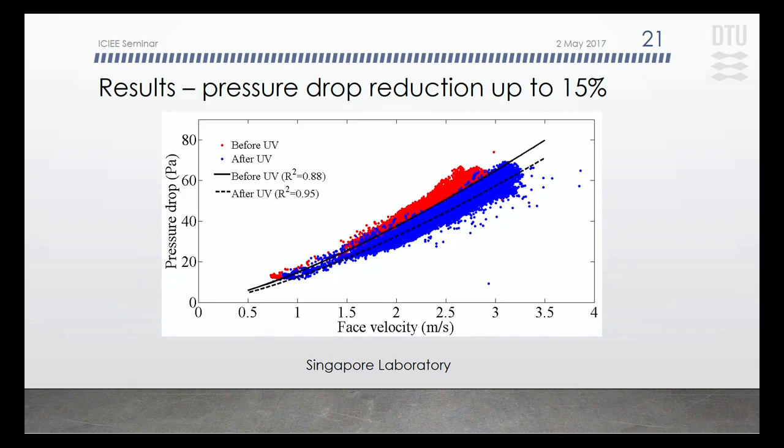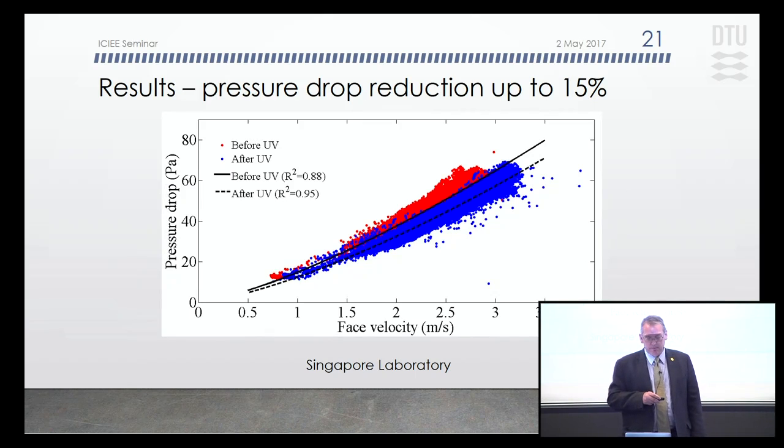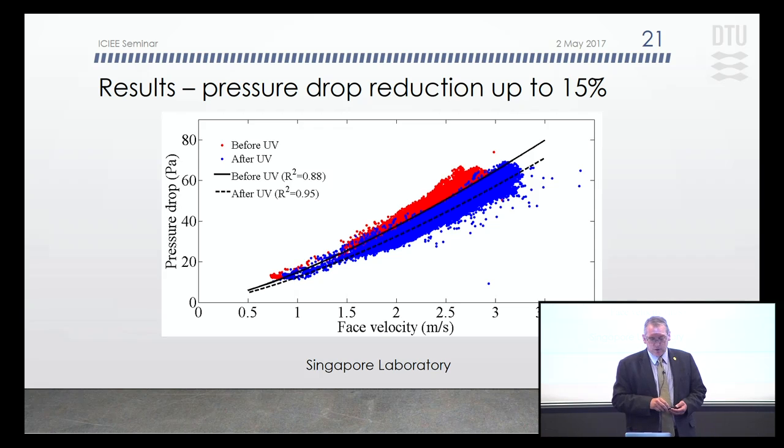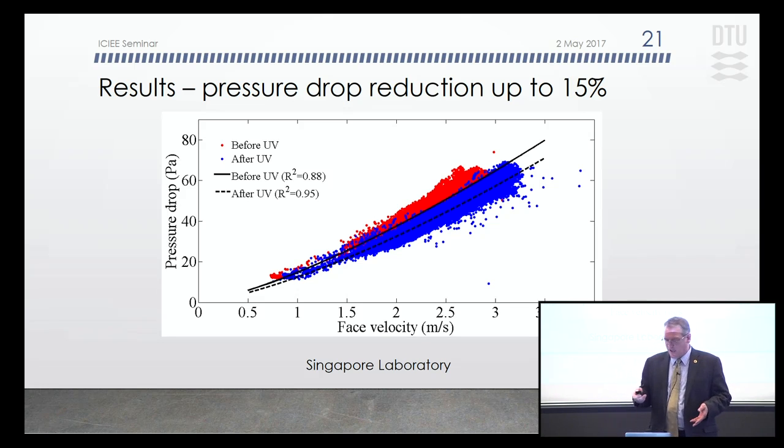Pressure drop results for one of the Singapore buildings are shown here. The red data illustrate the pressure drop versus flow before UVGI was operating, and the blue after, and there was a quite good correlation in the change before and after, about a 15% difference in pressure drop. That was good news for us because we found something significant. The bad news was that the industry had been claiming much better performance, which is something that happens all the time, but this is why we do this work.